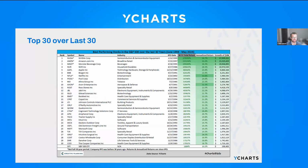I was surprised by some of the other names at the top of this list too, but that's a good reminder, Caleb, right? We tend to think everything's technology in terms of the best performers over a long period of time. This is showing you the top 30 stocks in the S&P 500 over the last 30 years. I love this table because there are companies in there that you would say, no way Pool Corp, this boring company that is making pools for people, is going to be in there. We got Ross Stores, Johnson Controls, O'Reilly Automotive, Tractor Supply, great store. The list goes on and on of companies outside of tech.